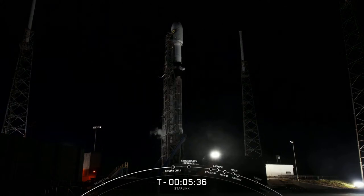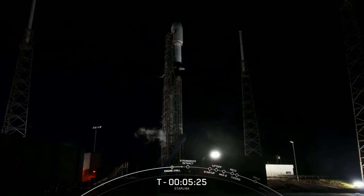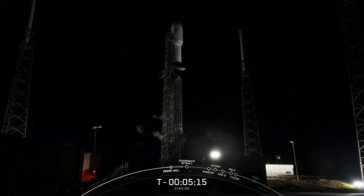So we are about 5.5 minutes from liftoff of our 18th Starlink launch of 2021, and the Falcon 9 is progressing into the final stages of the countdown. Next up, the truss structure next to the vehicle, known as the Transporter Erector. We also refer to it as the TE. It will begin to start to retract away from the Falcon 9 vehicle.